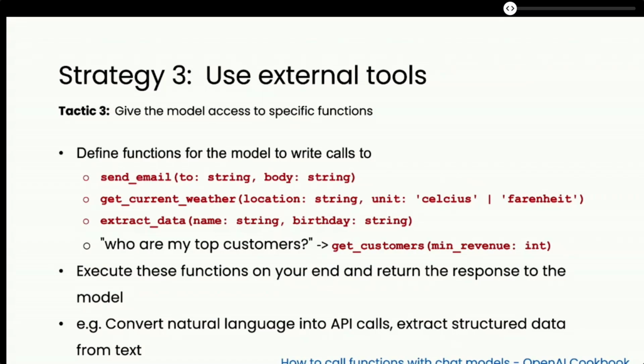So as we've seen, models are very good at generating structured output. And so if you give them a list of function descriptions as instructions, they can generate function arguments according to the provided schemas and write calls to them when appropriate. And you can then implement those functions on your end using the parameters the model decides to use. For example, you could call an external API, and you could either just do that, or you could give the function response back to the model, and then it can continue reasoning about it.